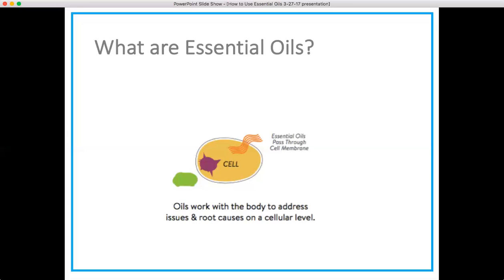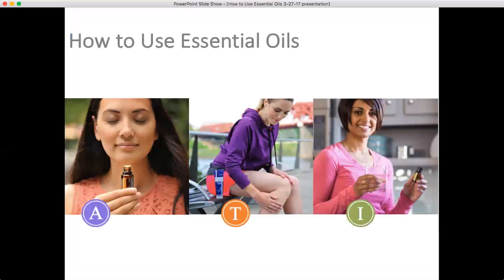So now that we understand what essential oils are, how they work, how they get into our cells and influence them, let's dig into the main topic of the class tonight, which is how to use these essential oils. There are 3 ways to use doTERRA essential oils to effectively get that aromatic chemical benefit of the oils in your cells. You can use them aromatically, topically, and internally.